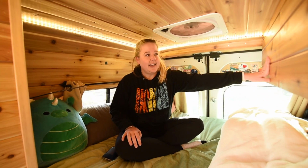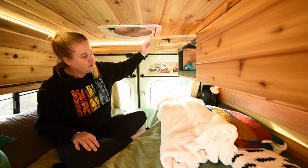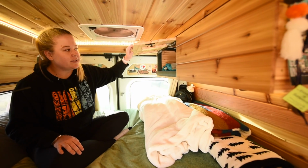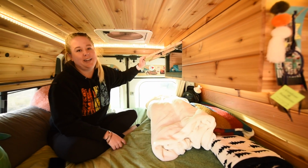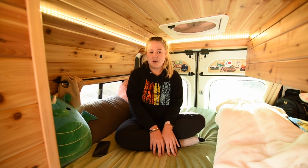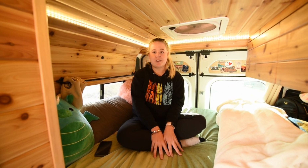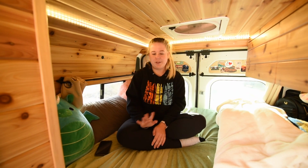And then on the other side, we've got some additional storage. This is actually where I keep my clothes. So both sides of these are clothes, and any extra clothes, like for the off season, will be down in my garage area. One of the things that I originally thought when I first saw the bed was that it was too high and that I wasn't going to be able to sit up here comfortably, but when I sit up here, I just sit comfortably and it's totally fine.